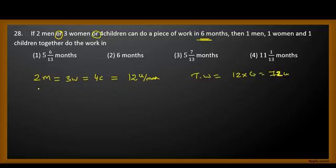Now, if 2 men will do 12 units per month, how many units will 1 man do per month? 6 units per month. As 3 women are doing 12 units per month, 1 woman will do 4 units per month. Similarly, 1 child will do 3 units per month. All 3 together will do 13 units per month.